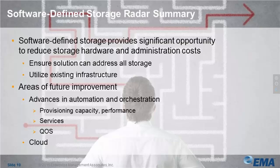There are some value propositions out there today that promise some great things. If you do a rip and replace of your existing hardware, that's just not economically feasible for a number of customers. So certainly something to look for as you make your selection. And then I'd say automation and orchestration is really the biggest opportunity going forward.